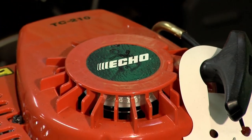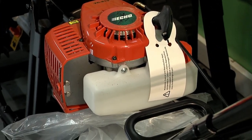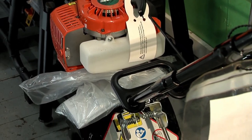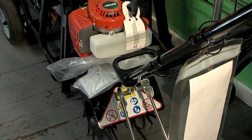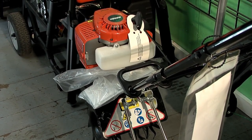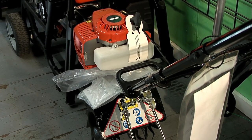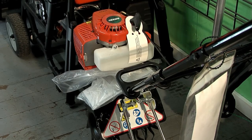What we have here is just a mini tiller that we have brought in, again, from the Echo line. I know it's late in the year, so probably not, but next spring, this is a great tiller for the raised beds or small gardening or flower beds. So we do carry a line of tillers, and we just brought that in to show you at this time.